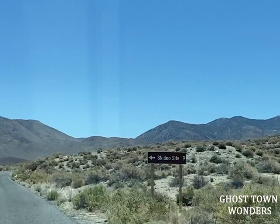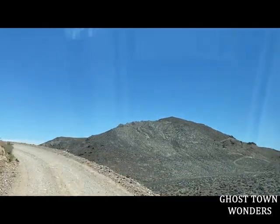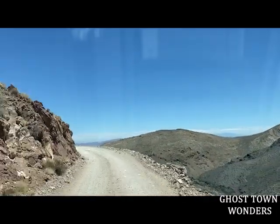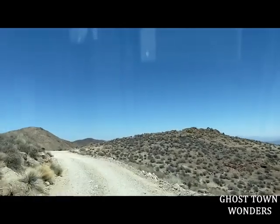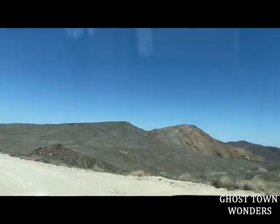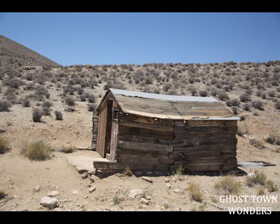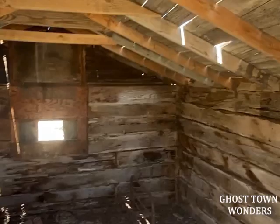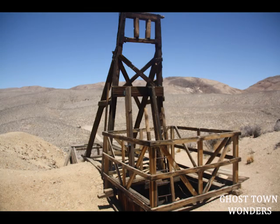Continuing our journey to Skidoo, let's go down this dirt road for about 9 miles. Here are a few of the structures that I ran across as I was headed back on this 9-mile road back into Skidoo. It looks like an old miner's cabin and then some head frame works at another mine location. Don't have any idea what the dates are. And here's some of the views of the valley where Skidoo was situated.